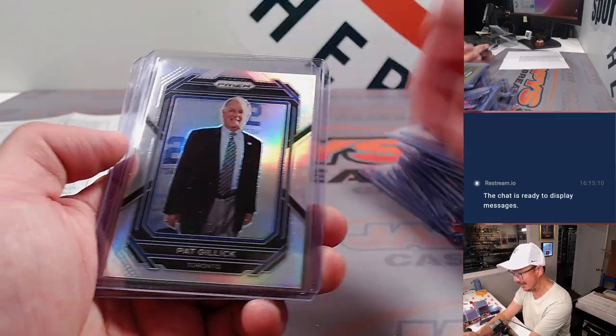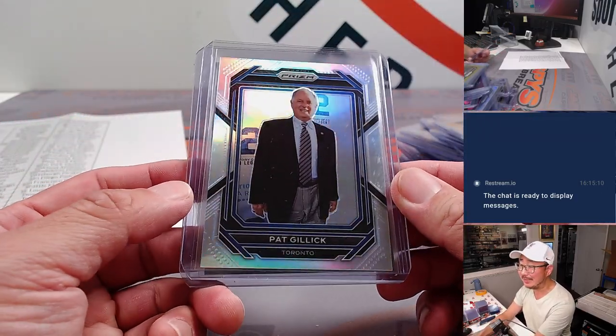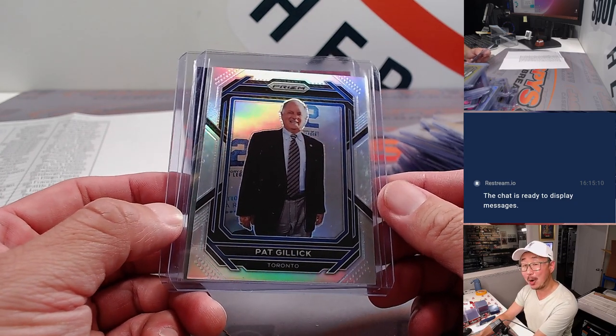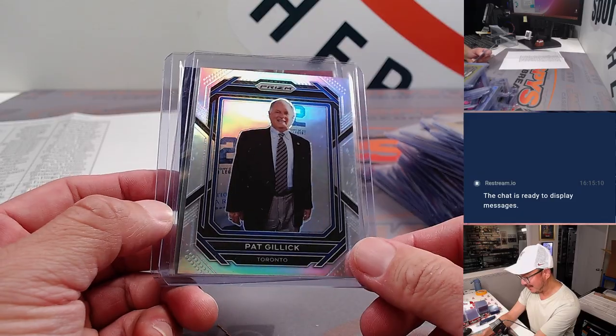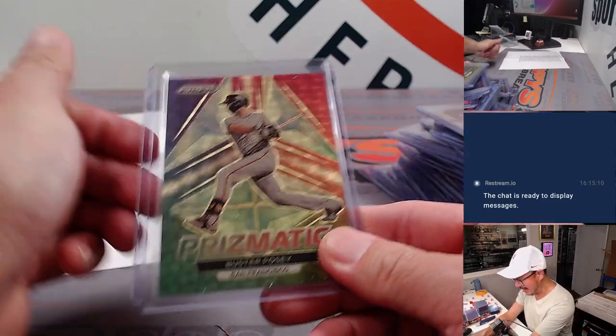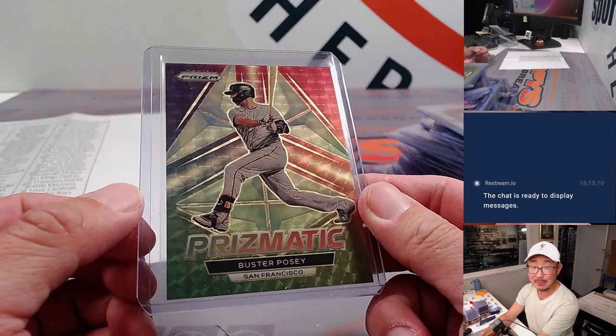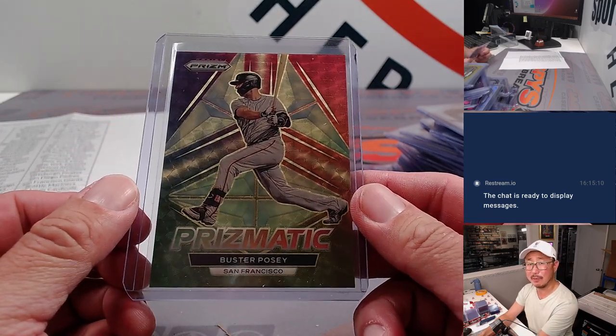We thought the Pat Gillick GM card was kind of funny. Maybe after he's a Hall of Famer, $1 million card, PSA 10, pop one. But the cool one here, Prismatic, Buster Posey. 1 of 1 for my rivals, the Giants. I thought that was pretty awesome as well. I got respect for Buster Posey.